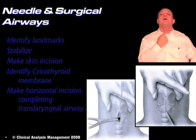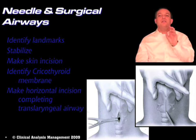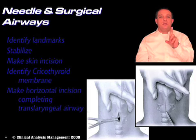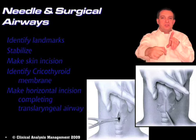So when we do a crike, you're going to take your weak hand, whichever hand is your weak hand, and you're going to put that on the patient's thyroid. One of the easier places to sit is off to their side or at their head. Once you've put your hand on their thyroid, that hand is now stuck there. It doesn't leave. Once you've got that hand stabilizing the thyroid, you're going to take a scalpel, preferably a number 11 if you've got it, and make an incision straight down.